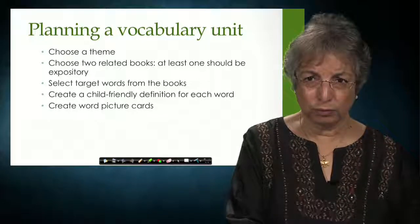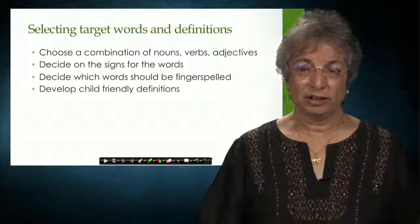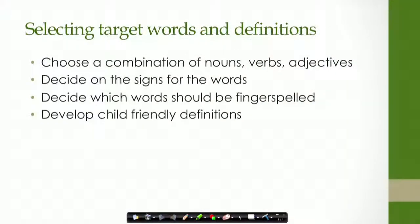So let's go through the next step, which is selecting the target words and definitions. I do suggest that you choose a combination of different kinds of words: nouns, verbs, adjectives. There's a temptation to use nouns because they're so easy to depict on the word cards, but children don't learn only nouns, so it's important to choose verbs and adjectives as well.